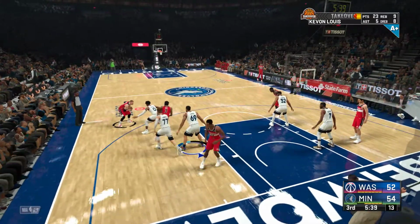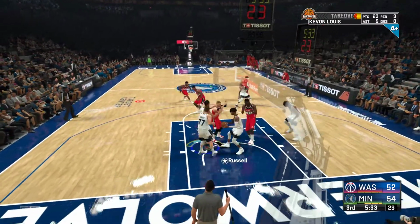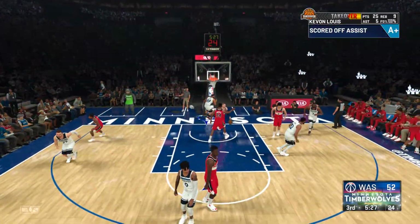Barkley outside. Back to Beal. Pass to Avdia. And again, Washington no good. And it's Russell with the ball. He'll bring it up for the Minnesota Timberwolves. They've only allowed 2 points so far here in the second half.